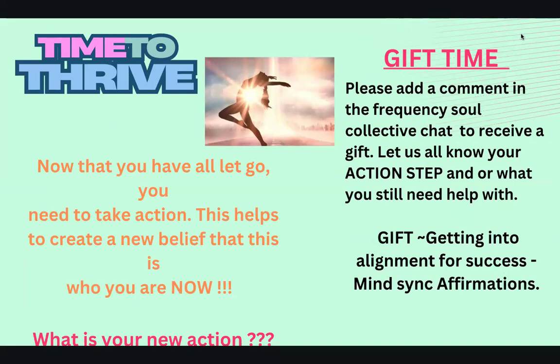So you have to reprogram the part of the brain called the caudate nucleus, which stores motor programs that tell you who you are. So if you want to tell yourself who you are now, you have to create that action. So I want you all to think now, what is your action step that you're going to take to tell yourself that this is who you are now?